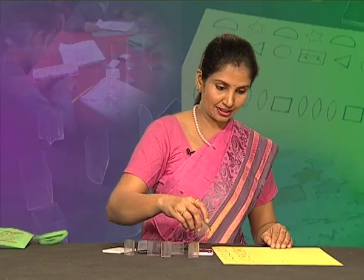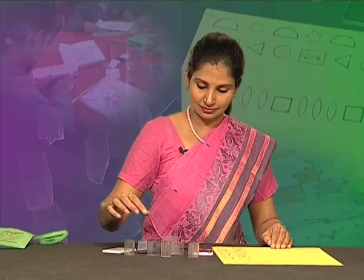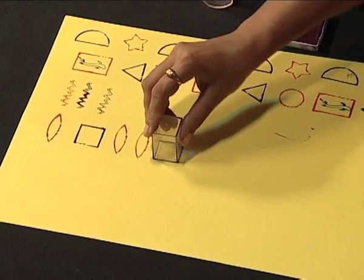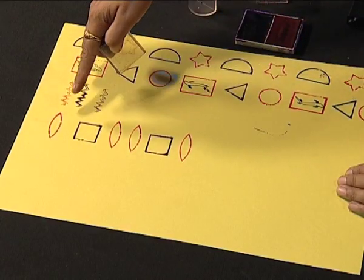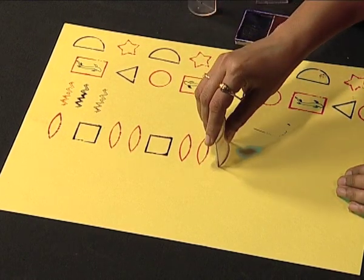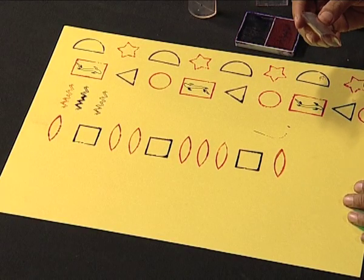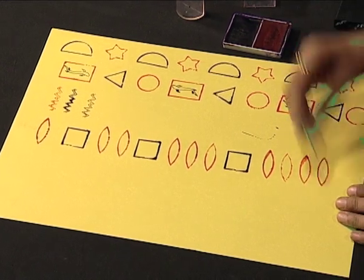And again an eye shape. Okay, let me take two eye shapes now. Again this hollow cuboid. Can you see the change in the pattern? One eye shape, two eye shapes, and this time I'm going to take three eye shapes and just one cuboid giving a square shape. Can you guess how many eyes I'm going to make? Yes, you're right. Four. Here it goes.